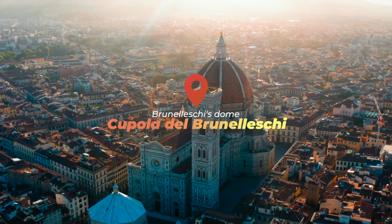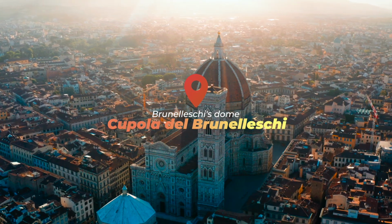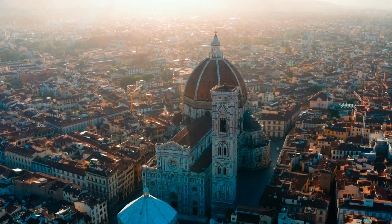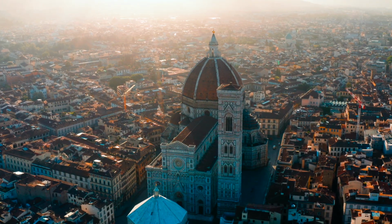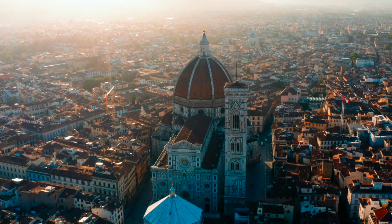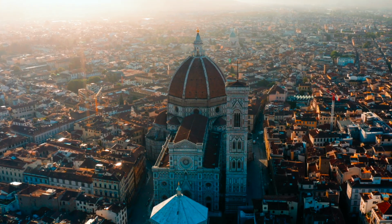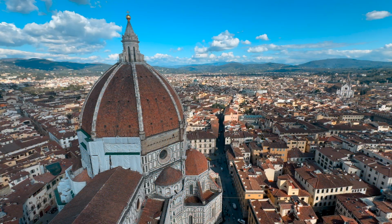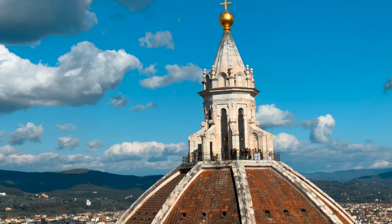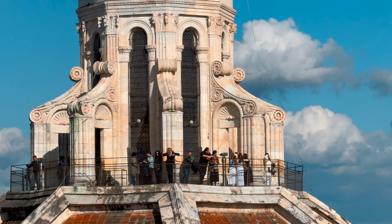You can't visit Florence without standing in awe beneath Brunelleschi's dome. Built in the 15th century, this engineering marvel was the largest of its kind and still dominates the skyline today. Filippo Brunelleschi defied the odds, using innovative techniques that architects still study centuries later. Climbing to the top rewards you with one of the best views in all of Florence. It's breathtaking, in more ways than one.